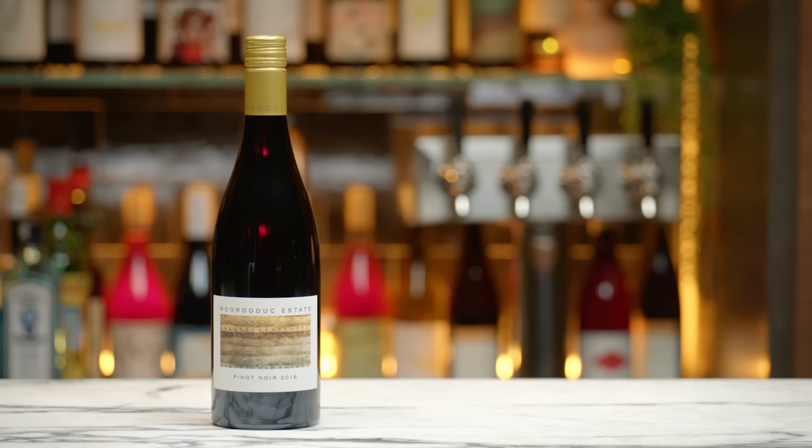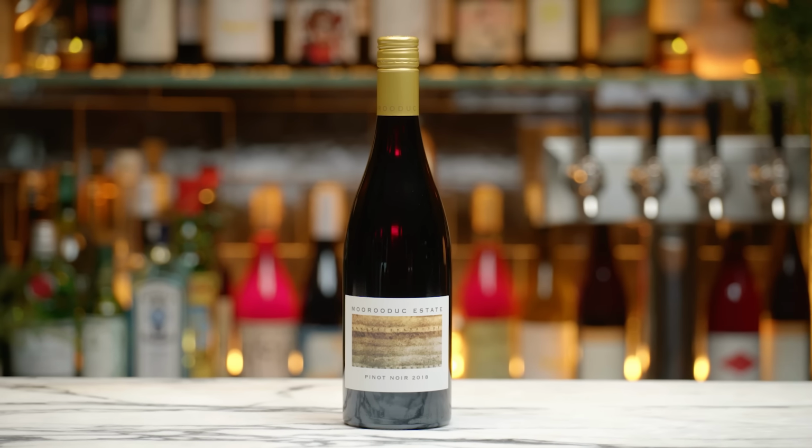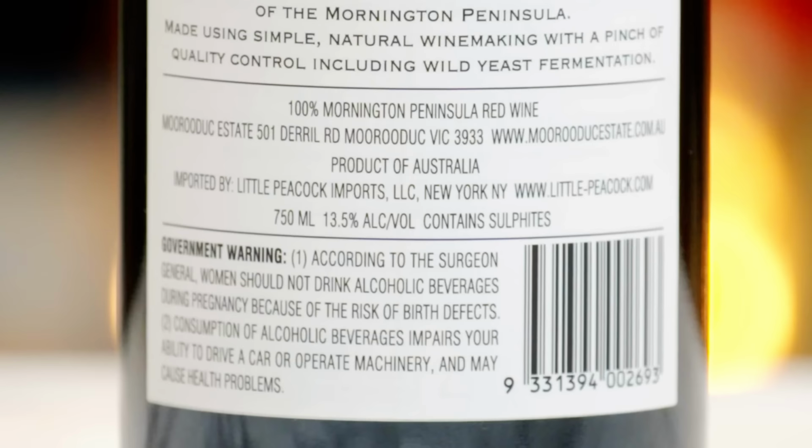Being around the ocean just tends to be a great place for Pinot Noir to thrive. You have these warm places that you need, with cooler nights. That's what you get with the ocean, and this is a shining example of that. When you think about the other styles of wine from Australia, they're kind of beating you over the head with alcohol. That's just not the case here.